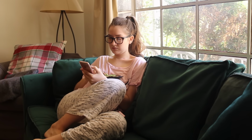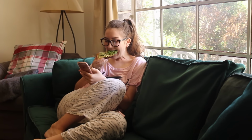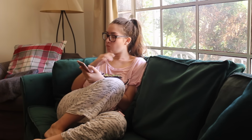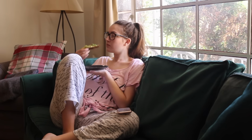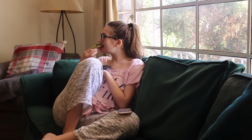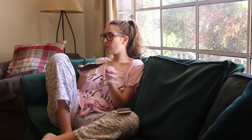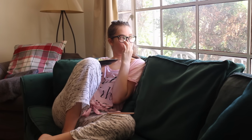And then I go to my living room and I usually just have my breakfast there. That room gets a lot of natural light, so I really enjoy just sitting there and hanging out for a bit. Usually on my phone or I have a book or something to entertain me. I love to hear the birds chirp and it's just nice to look outside.